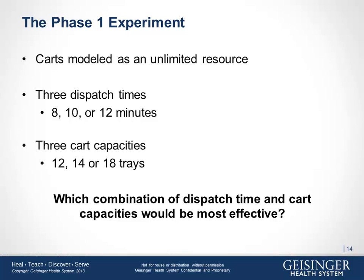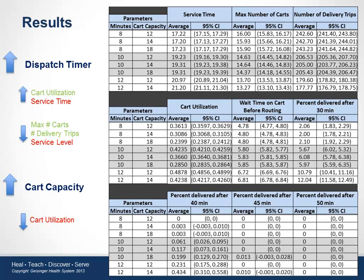Okay. So as far as results go, we were looking at the minutes here and the cart capacity, and I know this is a lot, but the important piece is down the left-hand side. As the dispatch timer increased, what we were finding is cart utilization and service time also increased. Max number of carts, number of delivery trips, and service levels decreased.